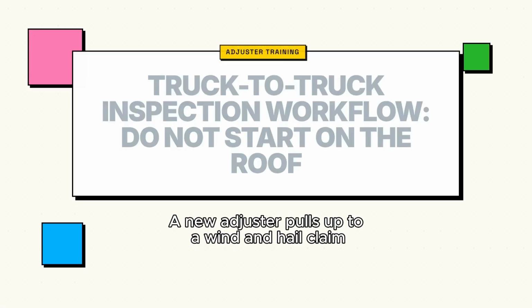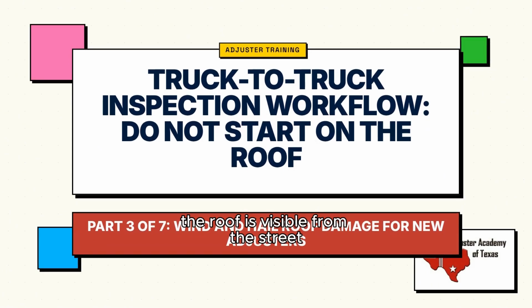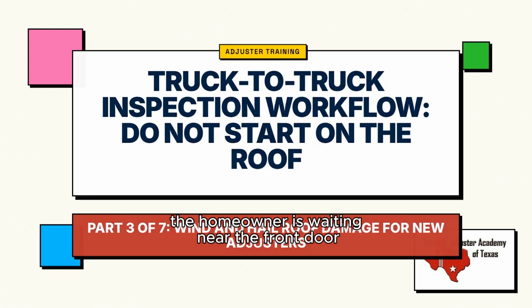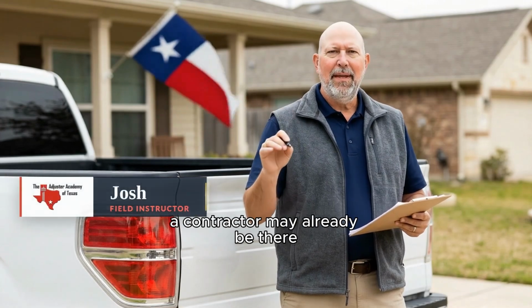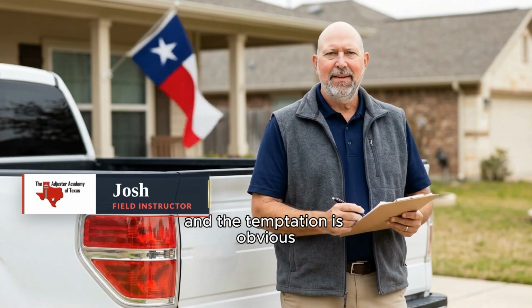A new adjuster pulls up to a wind and hail claim. The roof is visible from the street. The homeowner is waiting near the front door. A contractor may already be there. The ladder is in the truck, and the temptation is obvious.